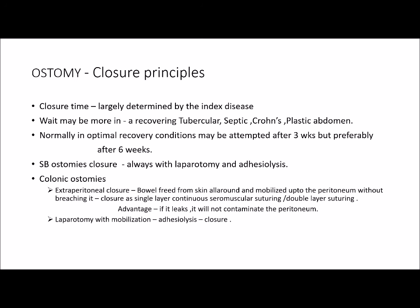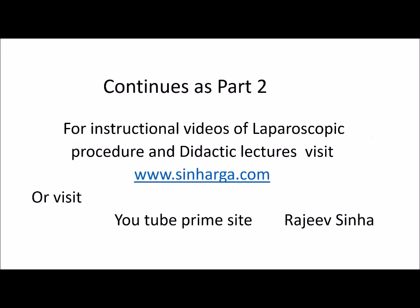In a patient having a transverse colon or a descending colon, they are not rotating around their axis. In small bowel, now you're forming an axis for rotation. In the large bowel, it's not there. So remember, in a large bowel, extraperitoneal or intraperitoneal closure. In a small bowel, always intraperitoneal.